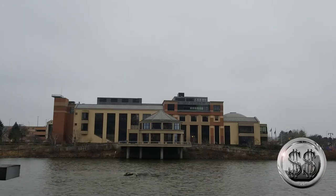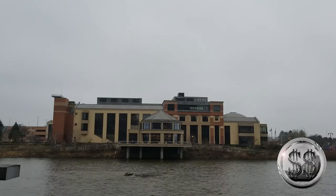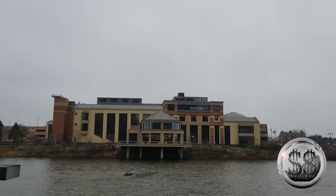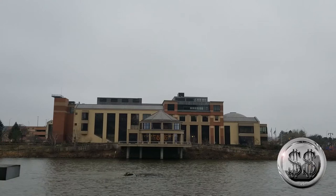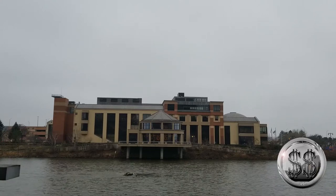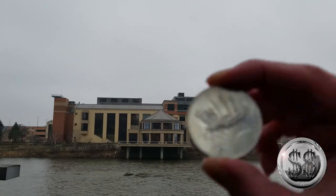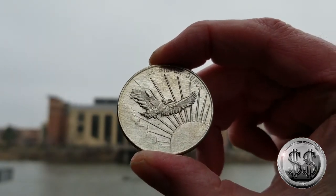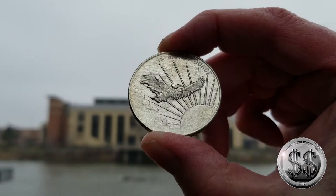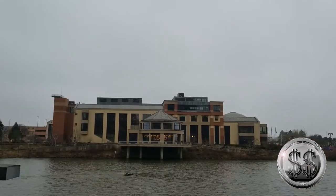If I could see through the tears of the coldness. I try to get as many different types of generic rounds that I can. As long as it's a different design and I don't have it, then I'll grab it. Found a lot with a lot of different eagles on it at that coin show today. I really like that one, flying off into the sun. That one's pretty cool.